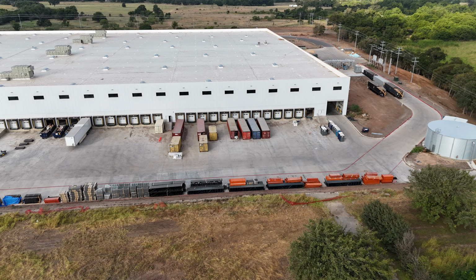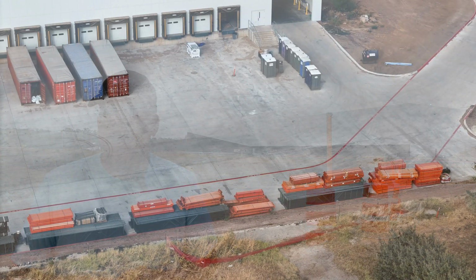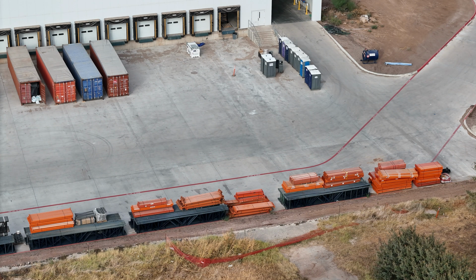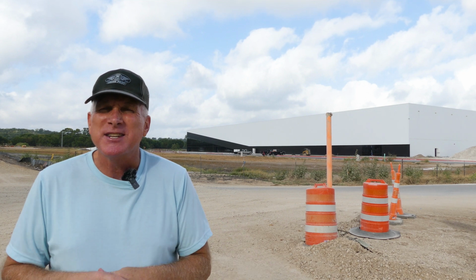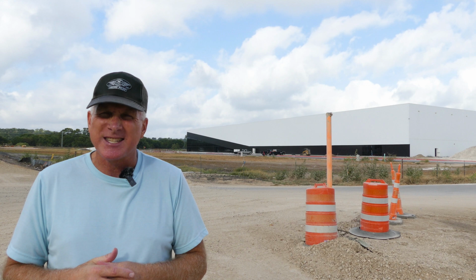And then right across the apron from those receiving doors, we see a lot of this black and kind of red or orange material. This looks like it's probably platforms and other internal scaffolding and other items that are necessary for the production of the Starlink dishes here at the site.